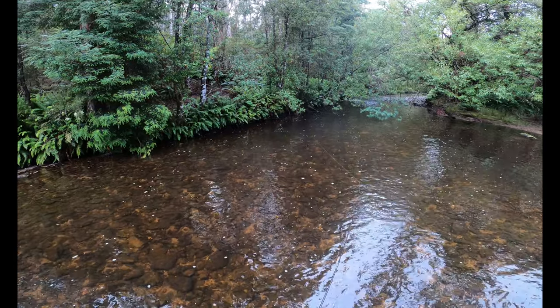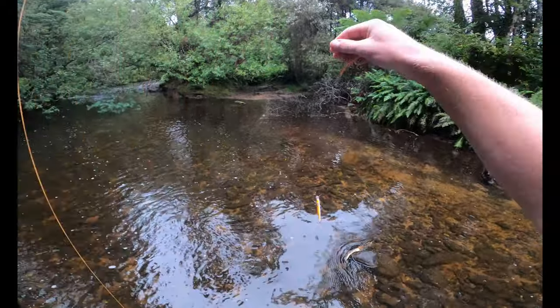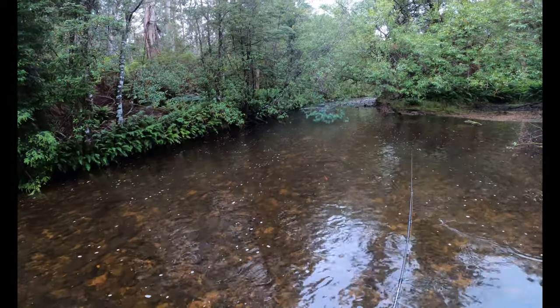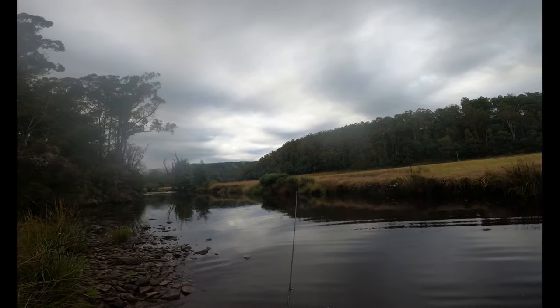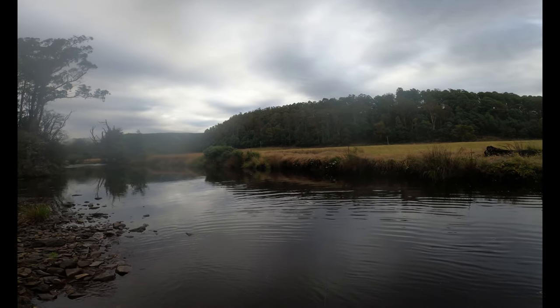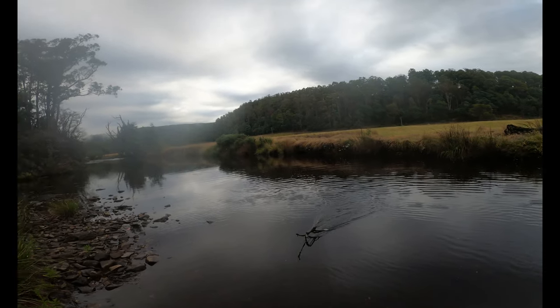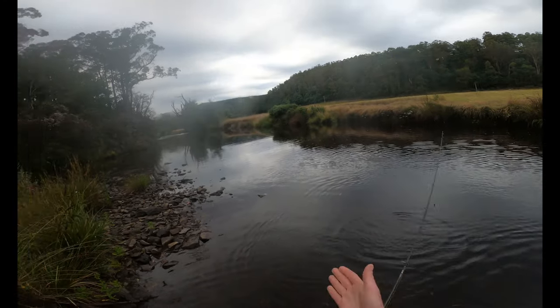No! The only reason I lost that is because my lure was like this and I didn't have an actual hook point. Oh no. Are you joking me? Two really good bow waves and a hook up to bark. Bark!